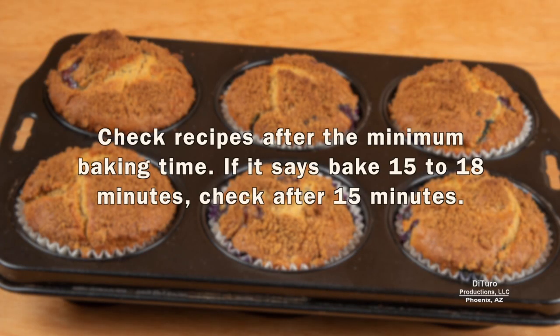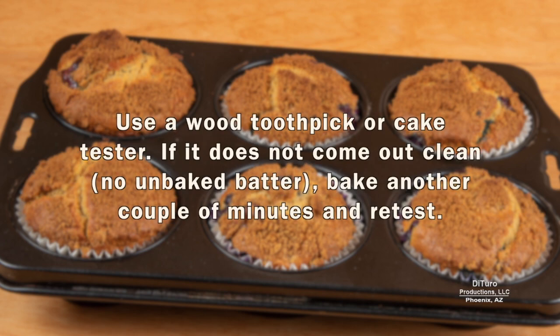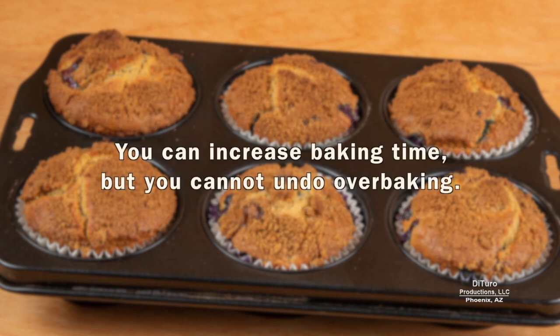Check recipes after the minimum baking time. If it says bake 15 to 18 minutes, check after 15 minutes. Use a wood toothpick or cake tester. If it does not come out clean, bake another couple of minutes and retest. You can increase baking time, but you cannot undo overbaking.